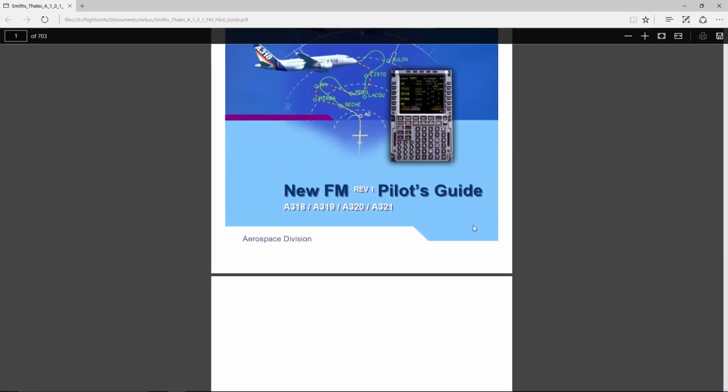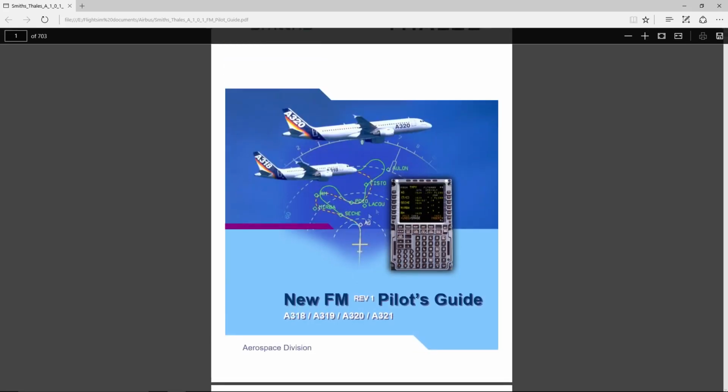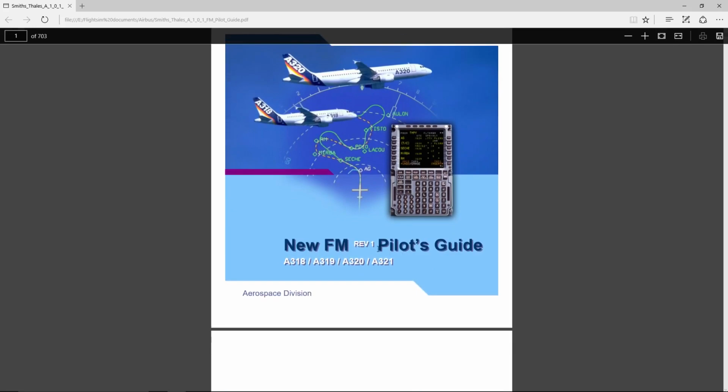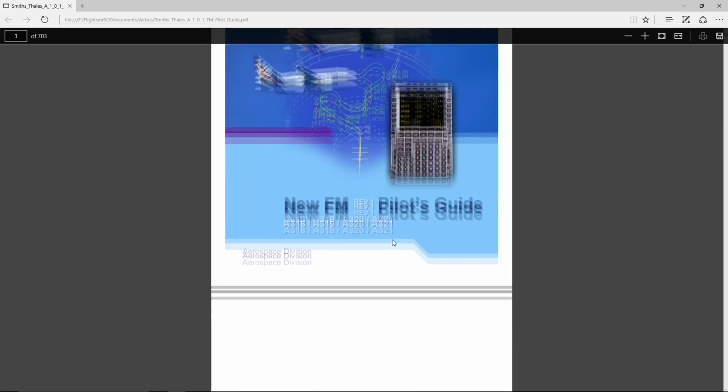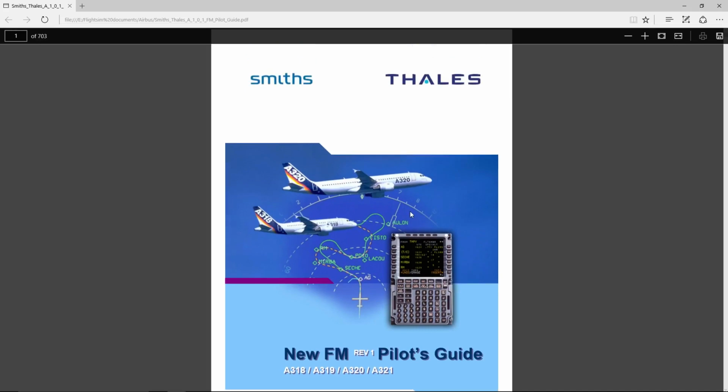This is the Smiths FMGS MCDU guide for the auto flight systems and for the flight management side of this aircraft. And as you can see, this is the official document to the best of my knowledge.